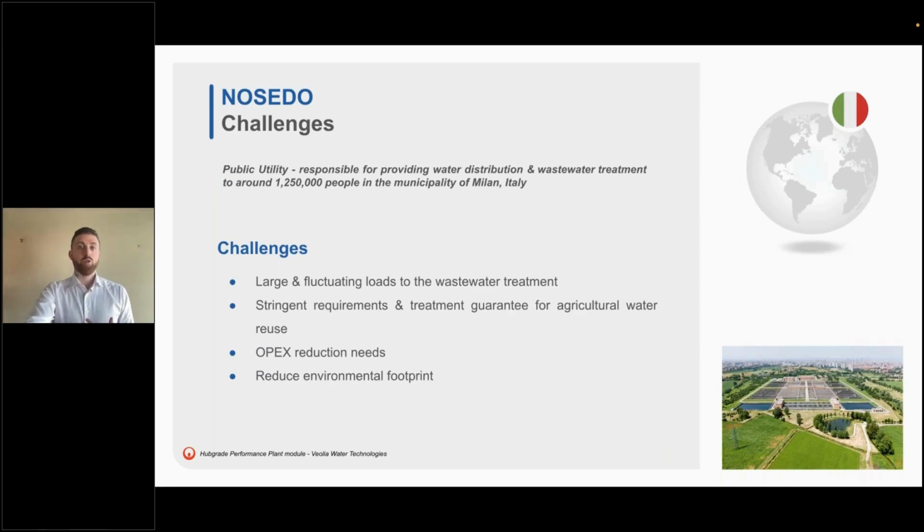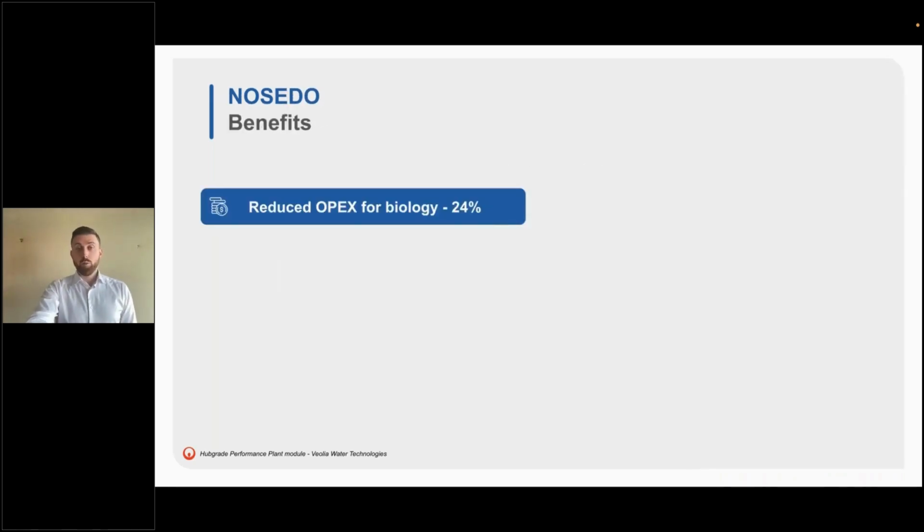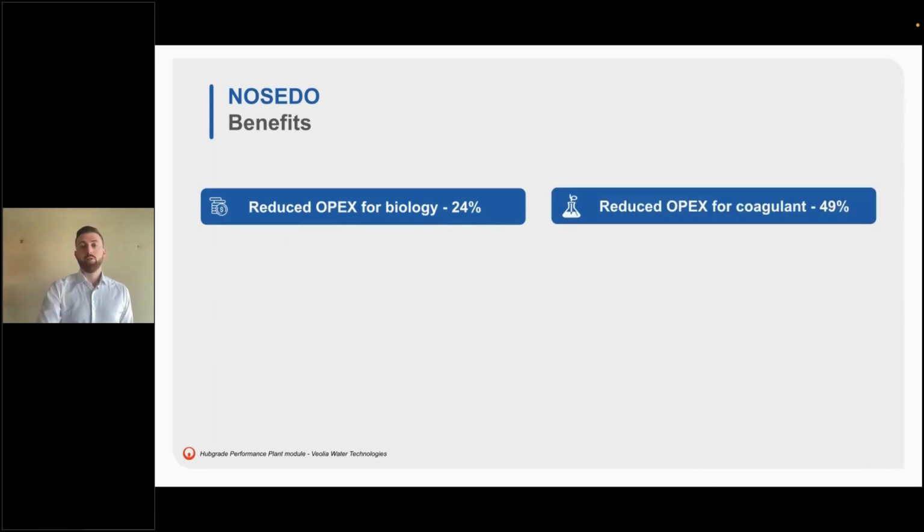Now, they've been running with the Hubgrade Performance Plant for 3 years, and here are some of the results they've seen. They've been able to reduce their OPEX for the biological treatment by 24% on average over the past 3 years. They have reduced by approximately half their dosing of coagulant for phosphorus precipitation. So that's a really strong impact on the bottom line in the OPEX.